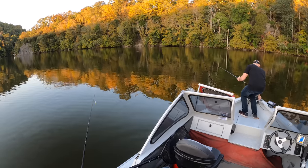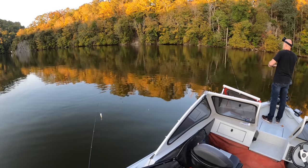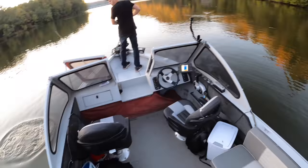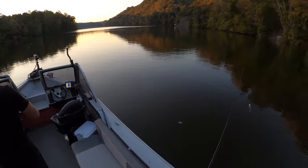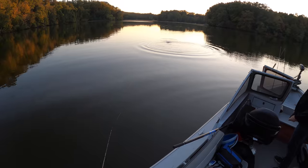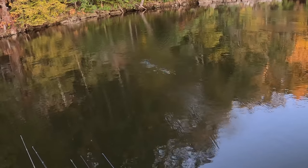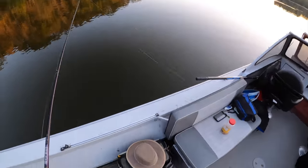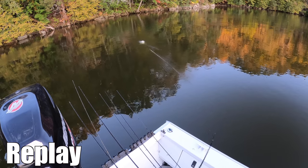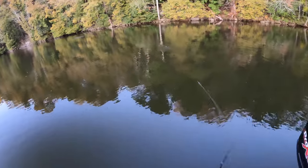Oh my word, Asa, we got to get over here. Yeah, I think that's more than one, isn't it? Oh my gosh. Oh, there he goes. Oh, shoot. He was there. Did you see it? Yeah. He had it for just a split second. That was a huge fish. This is some exciting fishing. Look at that.